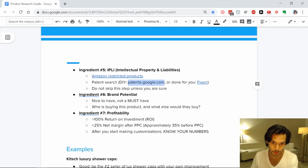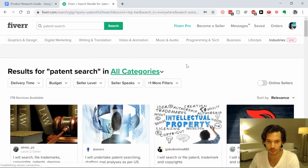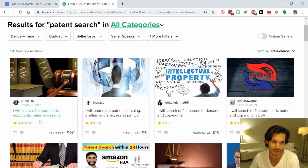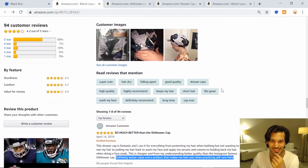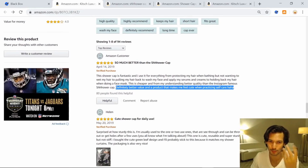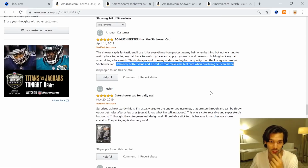And so if there is, then you need to look it up yourself. You can go to patents.google.com, or easier, you can actually go to fiverr.com and just type in patent search, have a look, and go for one of the top rated gigs that will do that patent search for you. And that will probably save you a lot of time and trouble potentially down the future. So again, if you're not sure about that step, then make sure you do it. In this case, I don't think there really is anything that indicates patent, but again, I would probably just pay the money and check, or even check myself.